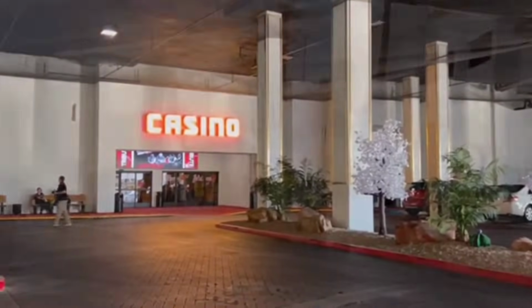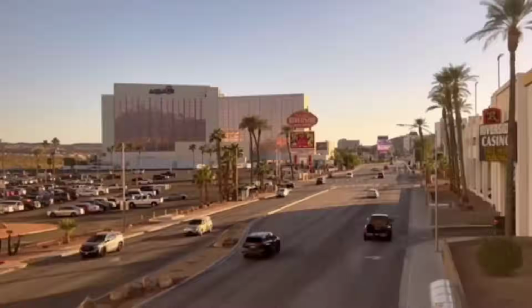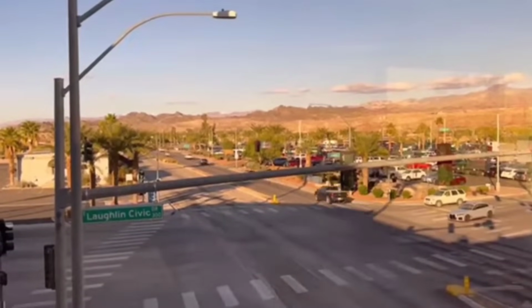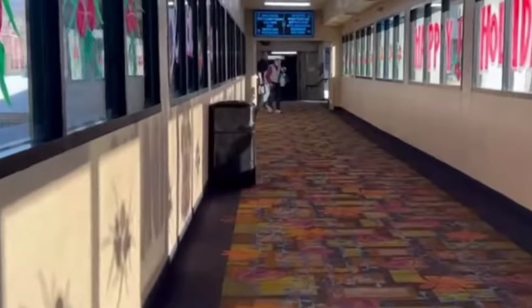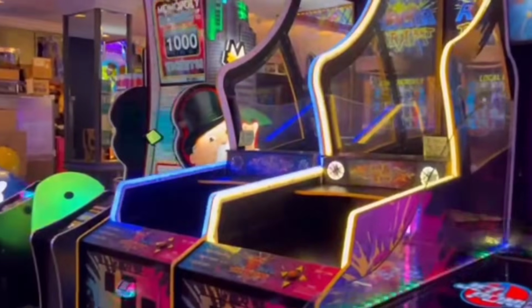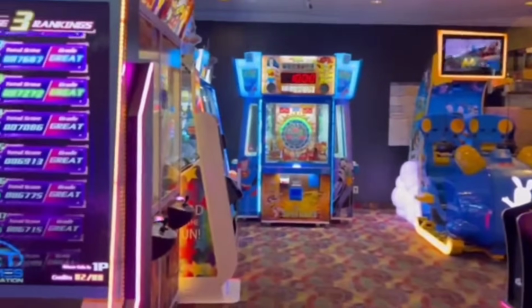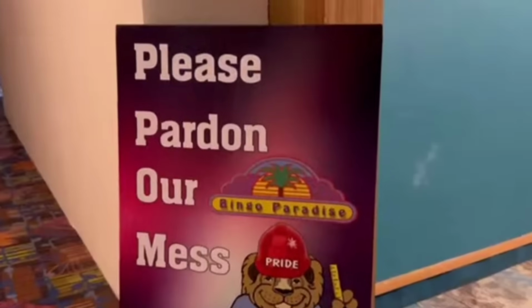They do have covered parking across the street. Then you can walk across this little sky bridge, which gives you a pretty decent view of the strip and of the road coming in. They do have an arcade, so they've got things for the kids. There are all kinds of places to eat. They are, in fact, the place that has the buffet and it is open.